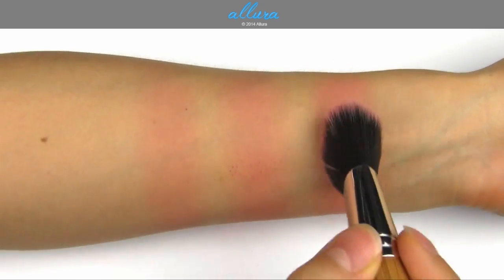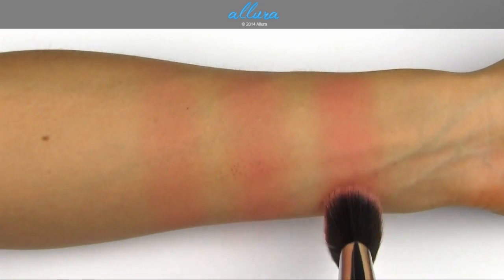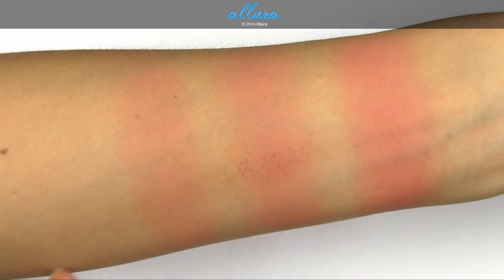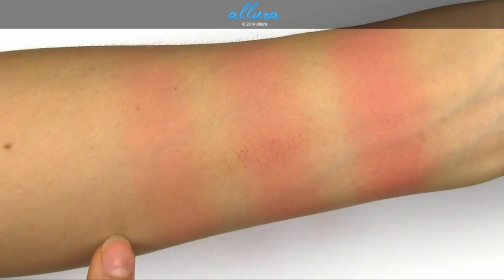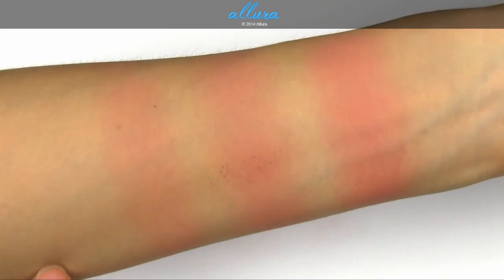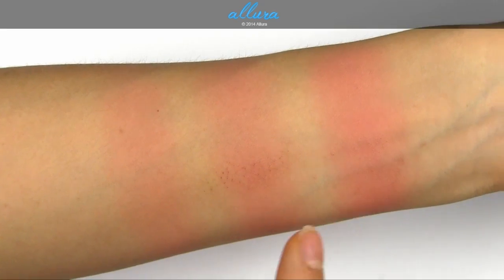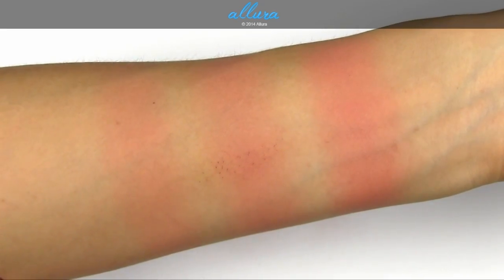In the pan, you can see really tiny specks of shimmer, but once it's applied on the skin, it looks pretty matte. And I really like the difference in effect that you can get depending on how much of the powder you apply. This one is much brighter and more of a peach tone, and these are a little more red toned with these layers.